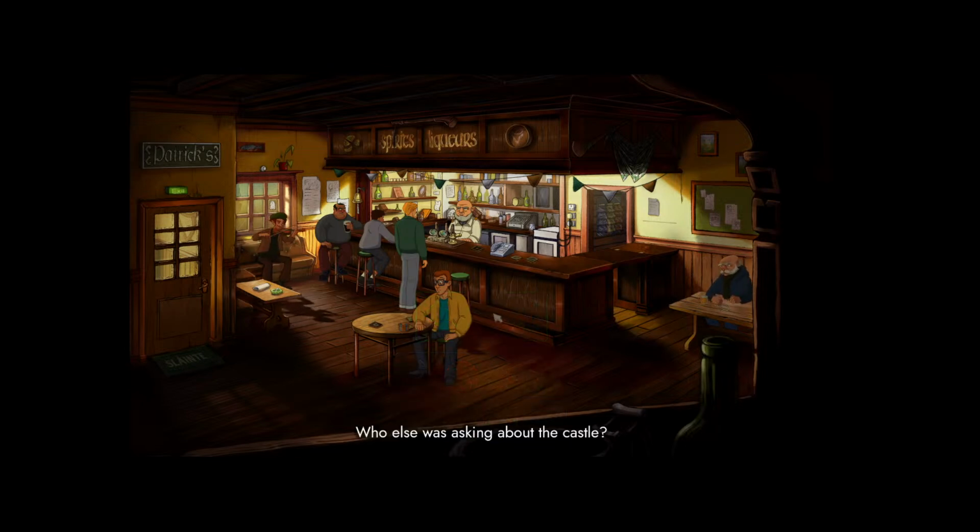Who else was asking about the castle? He said he was a reporter. He was asking about the little people. I could have told him a tale or two about the little people. He might have paid me to hear what he wanted me to say. Anyway, I chucked him out on his arse. Good for you, Mick. That's the way to deal with journalists.